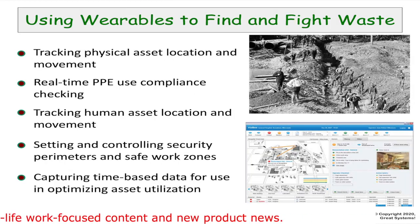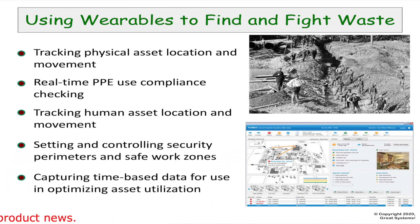Using wearables to find and fight waste. This graphic lists 5 ways in which wearables are being used to help reduce process waste from a lean layout design perspective. Wearables have been used as hazard sensors for years, but now both the software and hardware are much more cost affordable. How might you be able to use wearable technology to help reduce process waste and errors?